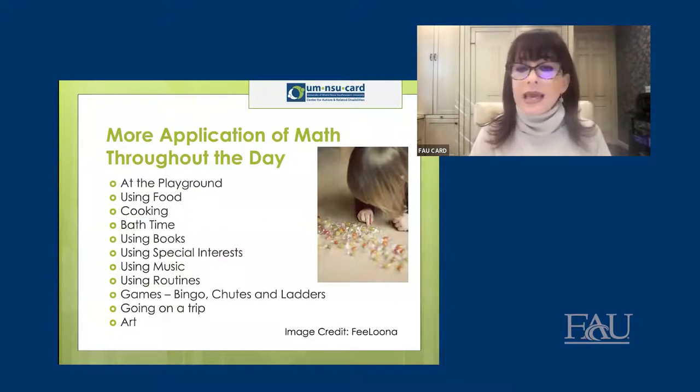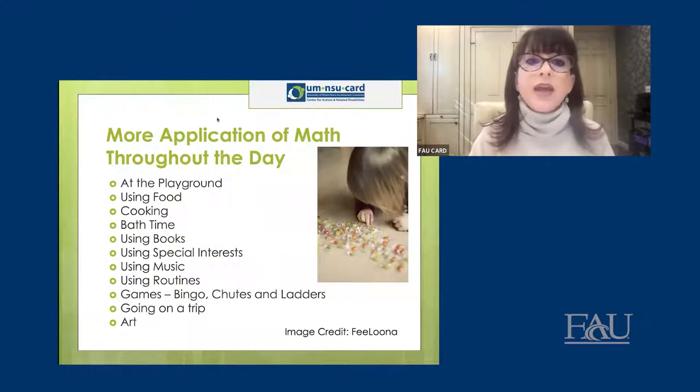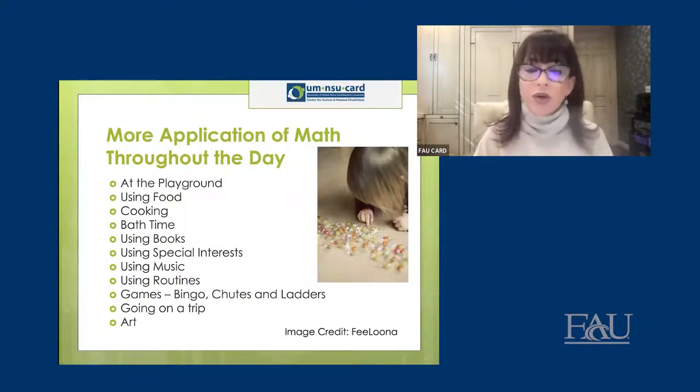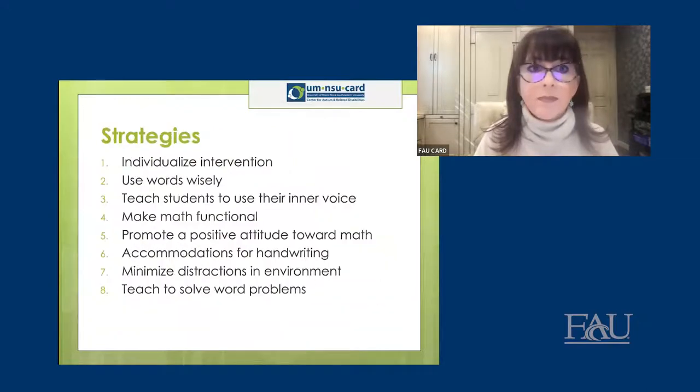There are so many games that you can play that involve the basic math concepts, like bingo, chutes and ladders, and so much more. When you're going on a trip, art, shapes, colors, geometry, etc. So think about how you can apply math throughout the day. Children do not learn when we teach in a very discrete amount of time. We need to show them how it applies throughout the day.